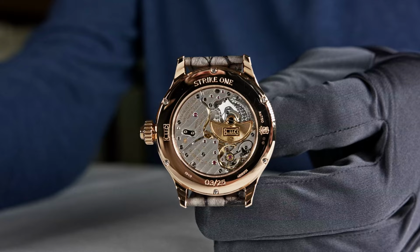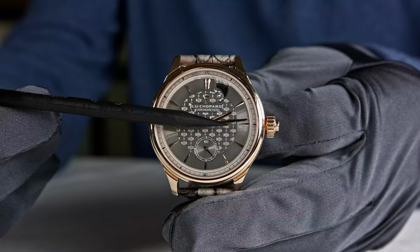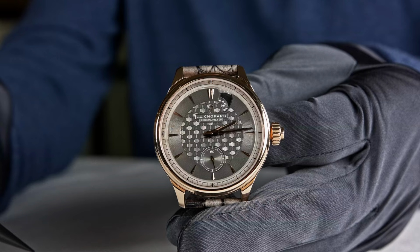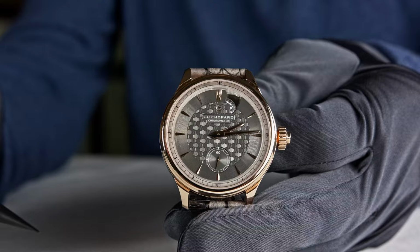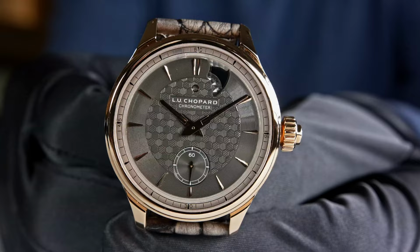Geneva stripes. Very nice. And guilloche on the dial. We shall not forget, it's hand guilloched or engine turned, the dial. It's a hand guilloché dial with the beehive pattern, which is also a strong DNA from L.U.C. Nicely, with the light here, I can show you this pattern. And you know how tough it is to do this kind of guilloché? It's a piece of art.